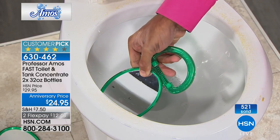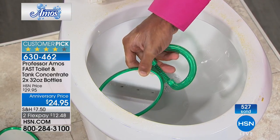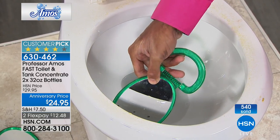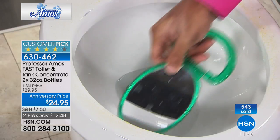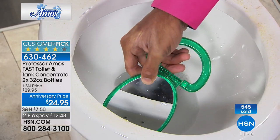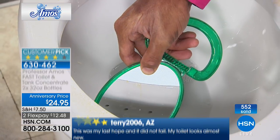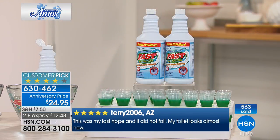Look at that. When's the last time your toilet bowl shined like that? Be honest. Does it have a rust ring? Are there hard water deposits up under there? Look right there. Now those passages are nice and clean. Those holes are not going to be clogged up by rust. When you flush, it's going to make that good sound.